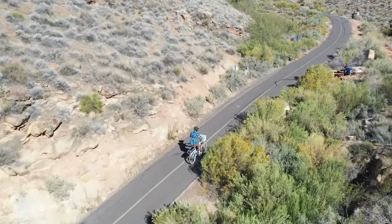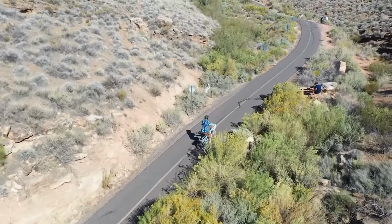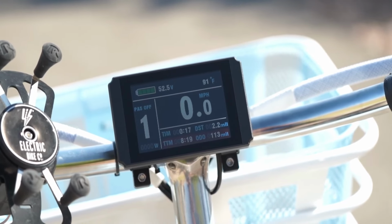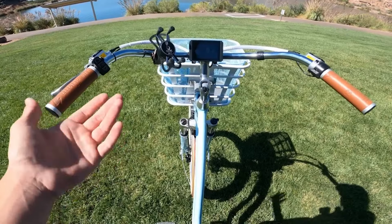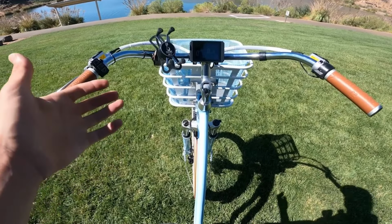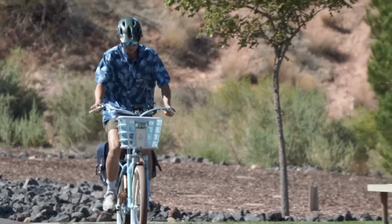A 500-watt rear hub motor provides the power for this model. With its massive 864 watt-hour battery, this bike has an incredible range. No other cruiser came close to matching the Model S in 2023, so it being on this list isn't really a surprise.